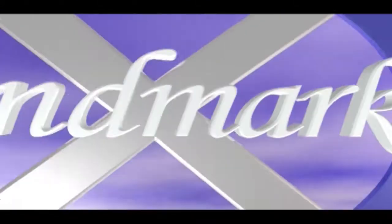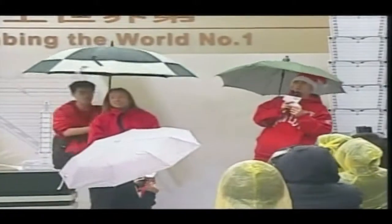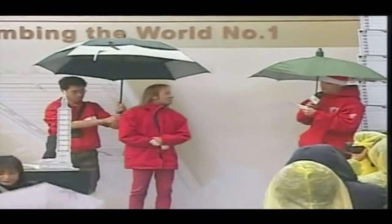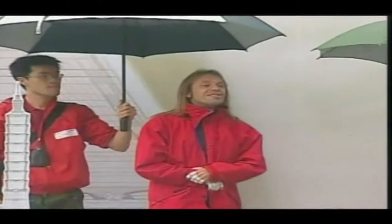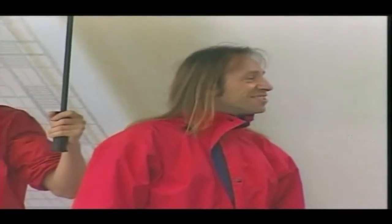Coming up, Spider-Man climbs the world's tallest building. Shrouded in fog, this is the world's tallest building. The Taipei 101 is 101 stories tall. Let's give it up for our star of the day, the most famous climber in the world, Alain Robert. The French Spiderman, Alain Robert. Welcome to Taiwan! And where a tall building stands, this man, French Spiderman Alain Robert, will not be far away.